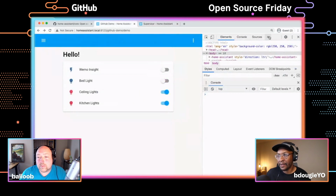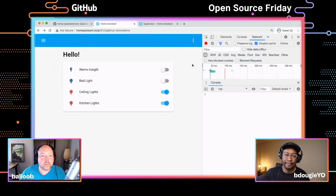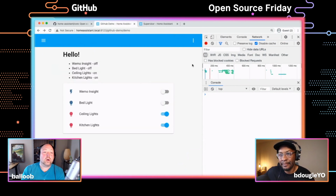Oh, you know, is this server running? Yeah, I should disable the cache. There you go. Okay, we have the state. As you can see, the Wemo Insight is off, backlight is off, ceiling lights on, kitchen lights on. Cool. Let's see if it works.